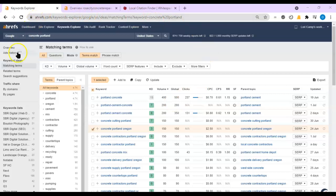So this is a tool that we use. It's called Ahrefs. It's kind of expensive, but basically what it does for me is I type in the keywords that I want to focus on. For this, it was concrete Portland. And it spits out all of these words that people are searching for that have concrete and Portland in them.